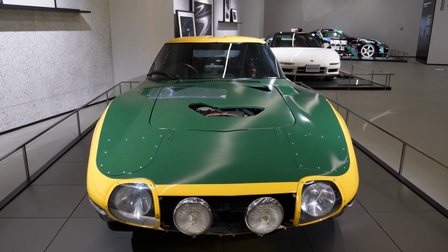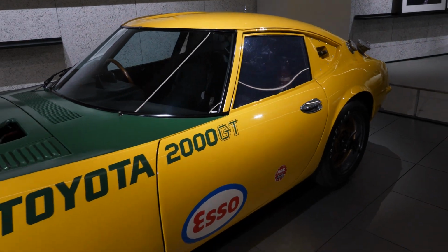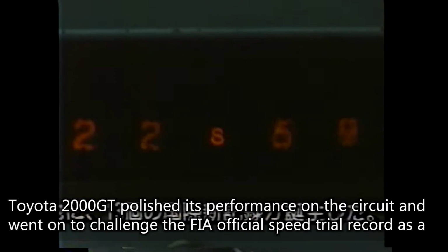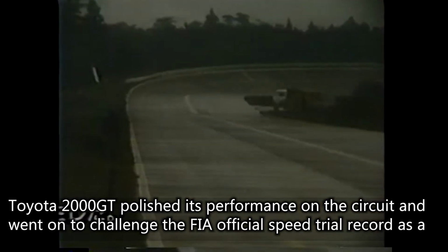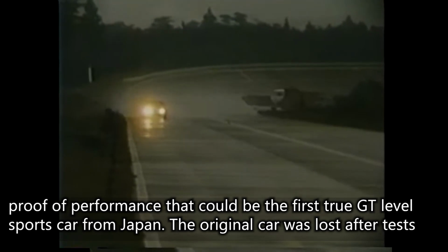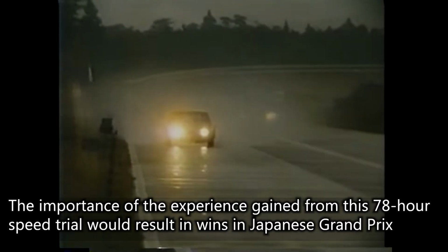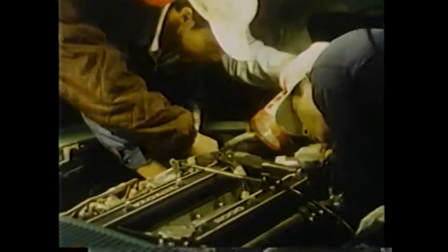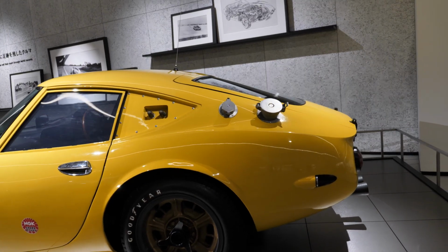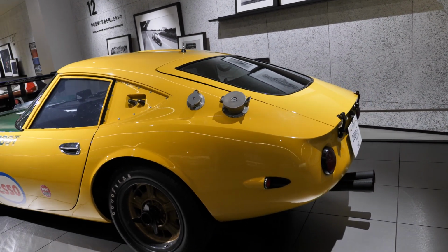The car on display here was a replica because the original car was lost. It was a time when they first started collaborating with Yamaha in order to make this inline-six 2-liter DOHC engine, which produced 200 horsepower in race trim, 150 in the production versions, with a space frame, something very exotic for its time, and would go on to win the Grand Prix and be the foundation of Toyota's motorsports. So very interesting to see how this has been faithfully reproduced, and if you do come to this museum, this is definitely one of the cars to check out.